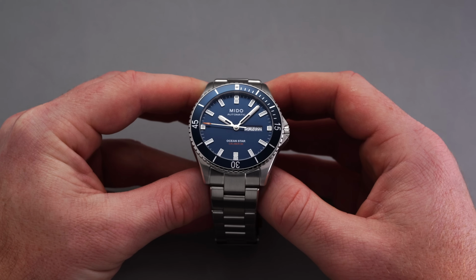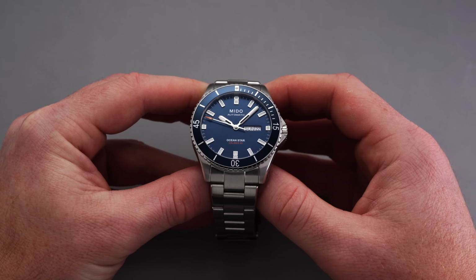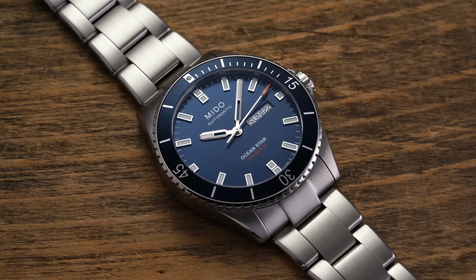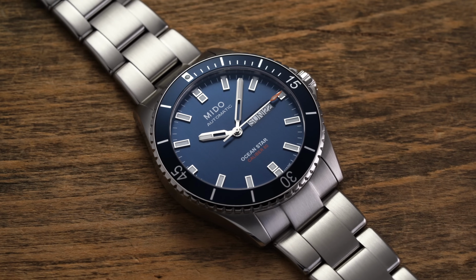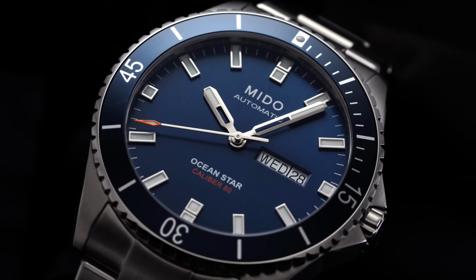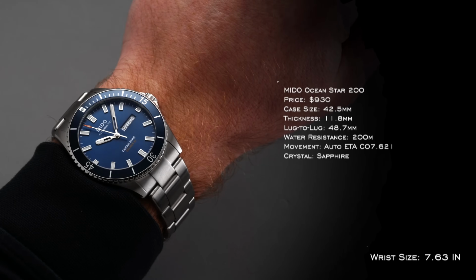Now, as I mentioned earlier with Certina, similar category here with Mido. I'd say in classification and positioning, around this south of $1,000, Mido just absolutely kills it. I think once you get one of their watches in hand, you'll probably be impressed. Some of the Ocean Stars, specifically this Ocean Star 200, might seem a little bit more generic, but if you are going for just a do-it-all first dive watch, maybe around a $1,000 budget, I think Mido is certainly a brand to look at. 42.5 millimeter case.